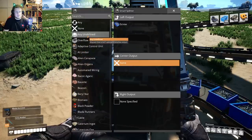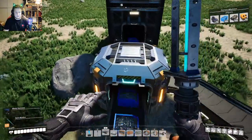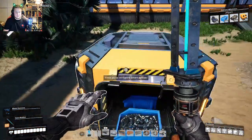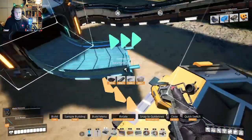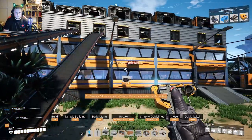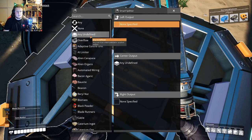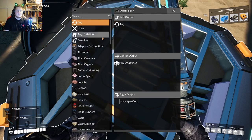So what I want to set the center to is any unidentified. Any unidentified. Any unidentified. This one set to any unidentified. And this one set to any unidentified. Alright, so this one is quartz. And this one is whatever the other thing I said was. Left is, let's just go any. Yeah, that's a bunch of stuff that was just in the splitter.